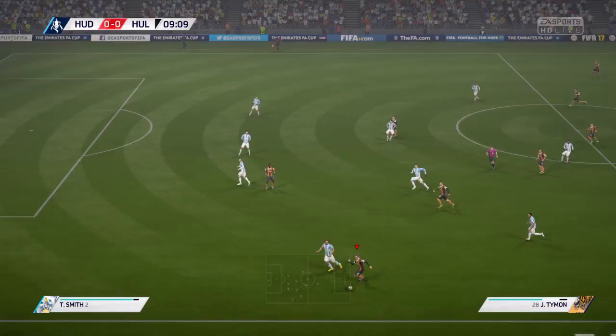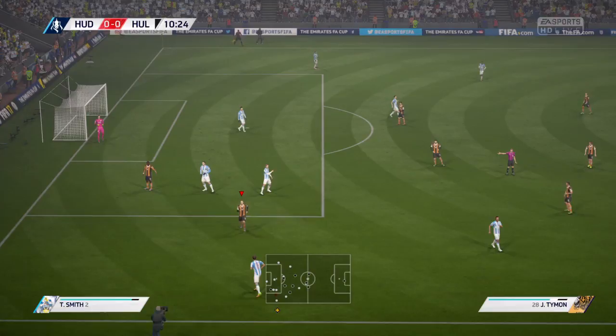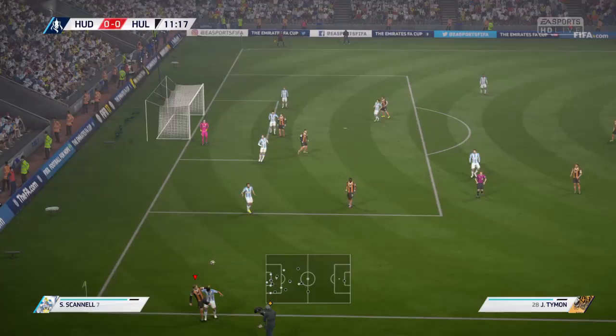In a good position here. Defender to it first. And it's gone out for a throw. A lot of defenders between them and the goal, but they still got the ball. Trying to get the cross in. Well blocked by the defender.